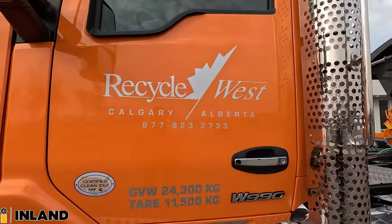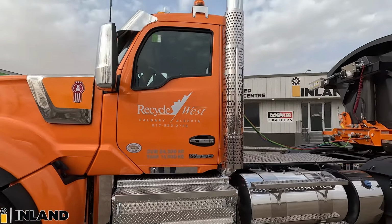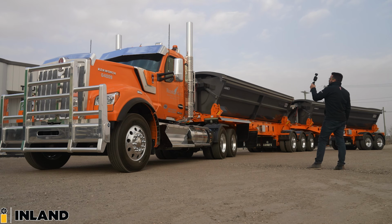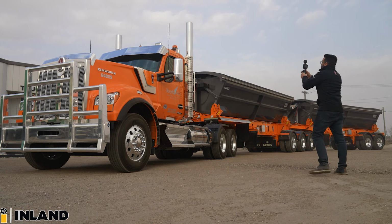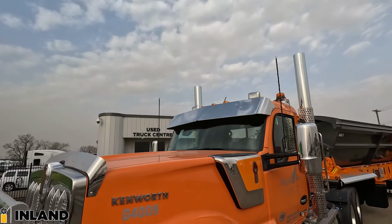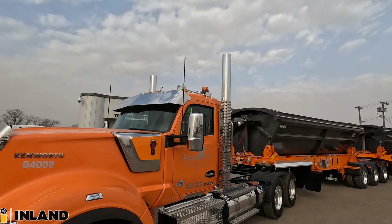This truck will be operating in the Calgary, Alberta region. And we added these stacks here. So those are the stove tops. Looks really cool. So those are 42s. And up above we have the discos or beacons. And we have a 12 gauge visor and the LED lights up top as well.